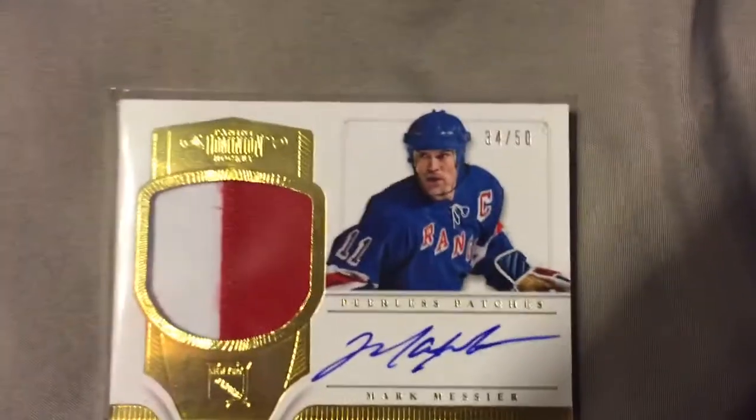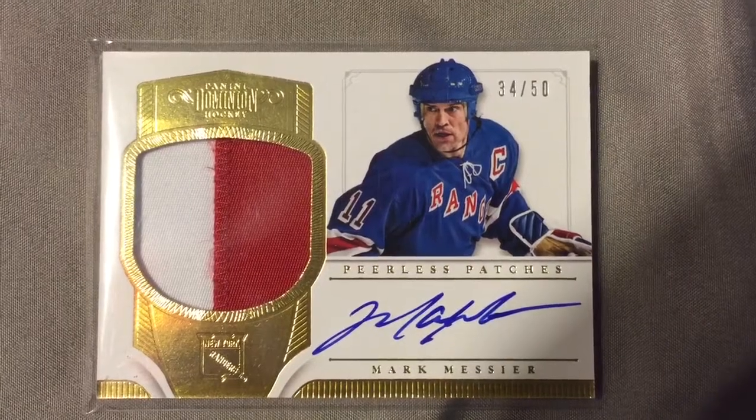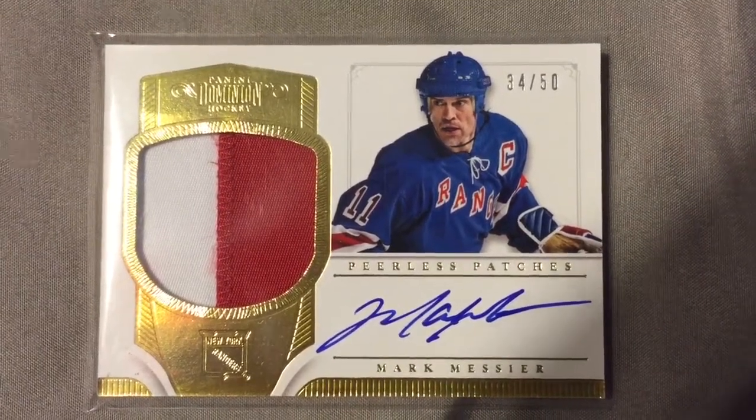Second, saw this card and had to have it. Out of 2013-2014 Panini Dominion, a two-color patch autograph of one of the greatest Rangers of all time. My dad's favorite player, 94 Stanley Cup champion, the Messiah, Mark Messier. Two-color patch, auto, numbered 3/450. The autograph's on card, too, so that's really nice.